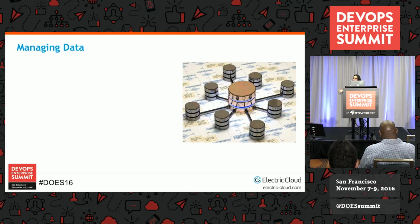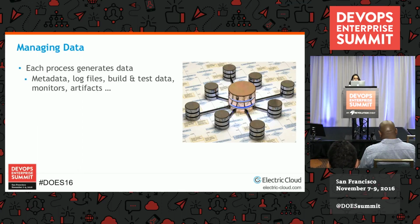All right, so now you have your infrastructure set up. What is next? Let's look at the data that's going to be generated from your processes. What do you do with that? Each process is going to generate data. You might have metadata being created from the jobs that are running in your system, log files, build and test data being generated in your file system, and monitors that are in place, artifacts being written to your artifact repository.